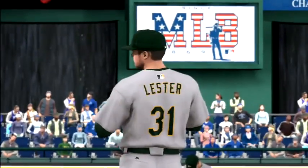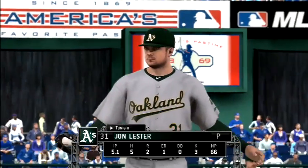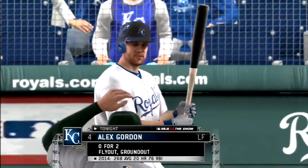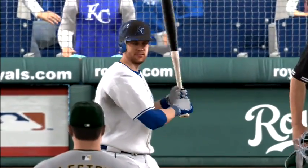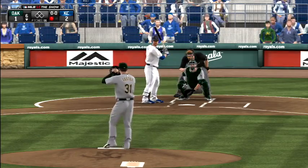Well, he is definitely doing his part out there. You see his line so far. He's keeping his guys in the ball game. He's just not getting any help offensively. Alex Gordon will step in now, 0 for 2 to this point. Now the first pitch here from Lester.